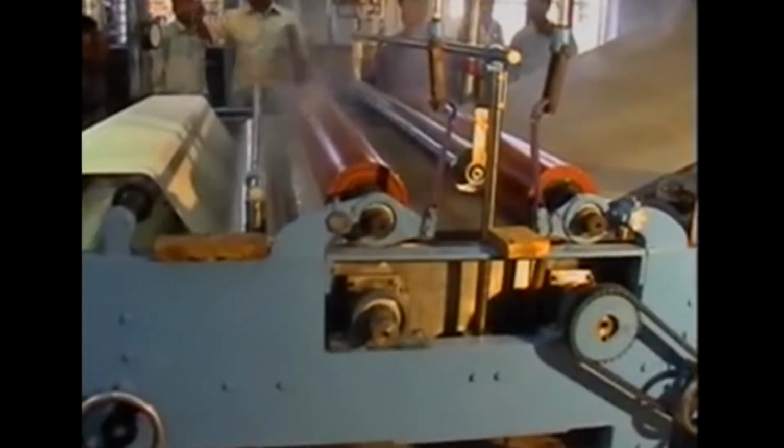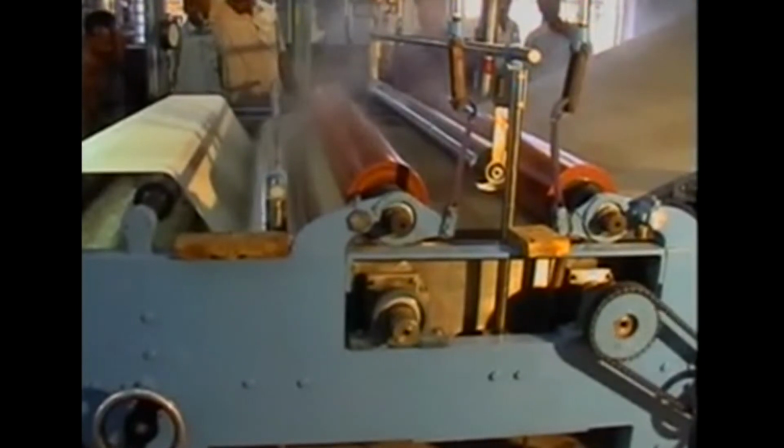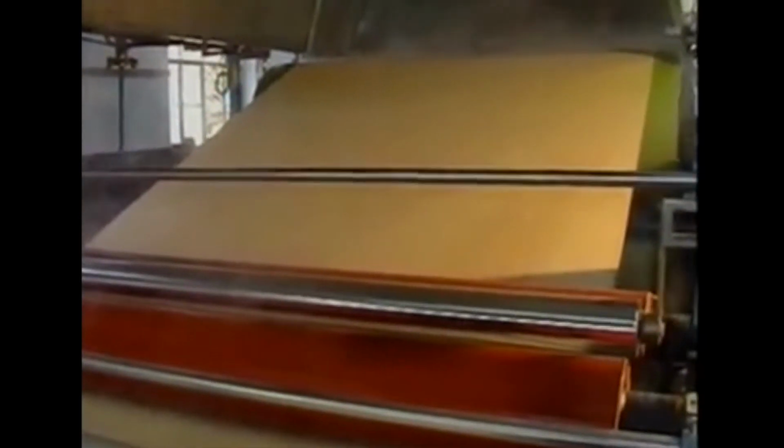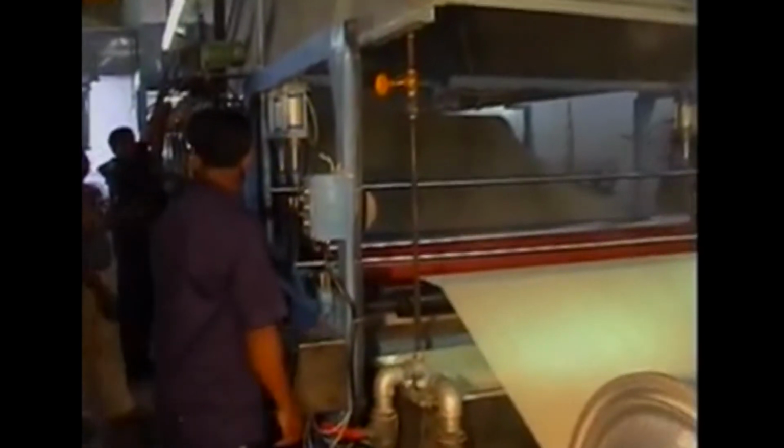And finally, you will get a machine, and it goes over a heated drum wherein it gets dried, and then the starch or whatever additive that is being given over there gets set there, and the fabric comes out in the stiffness of required degree.